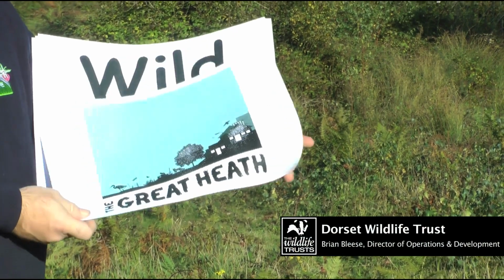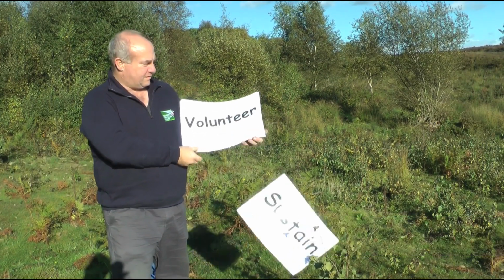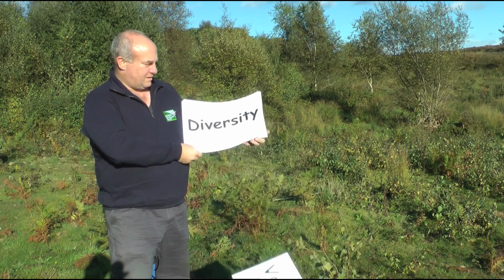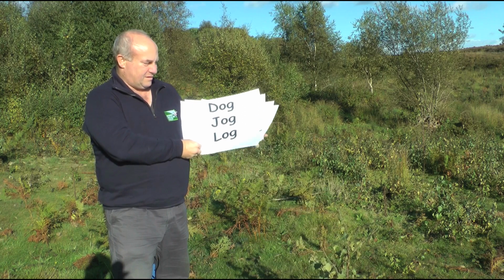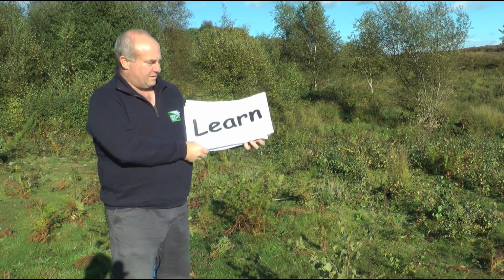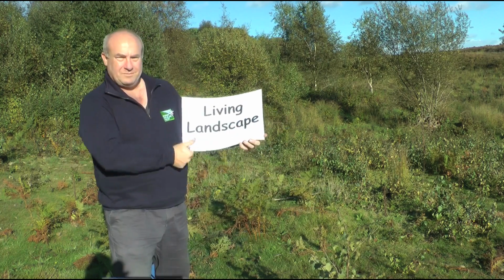Great heath, great space, hang around a wild place. Life's chain, maintain, gotta work to sustain. Live here, work near, come on down and volunteer. Bumblebee, Birch Tree, diversity for you and me. Walk your dog, take a jog, it's like falling off a log. Get out, learn about, have fun, no doubt. Get in shape, your escape, it's the living landscape.